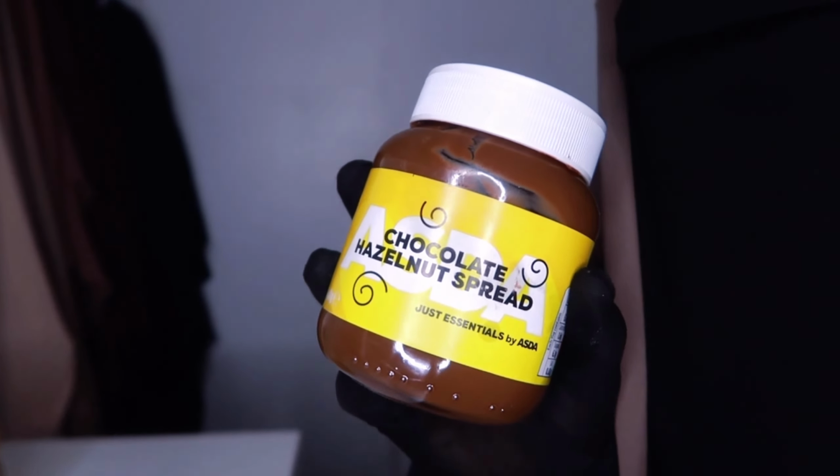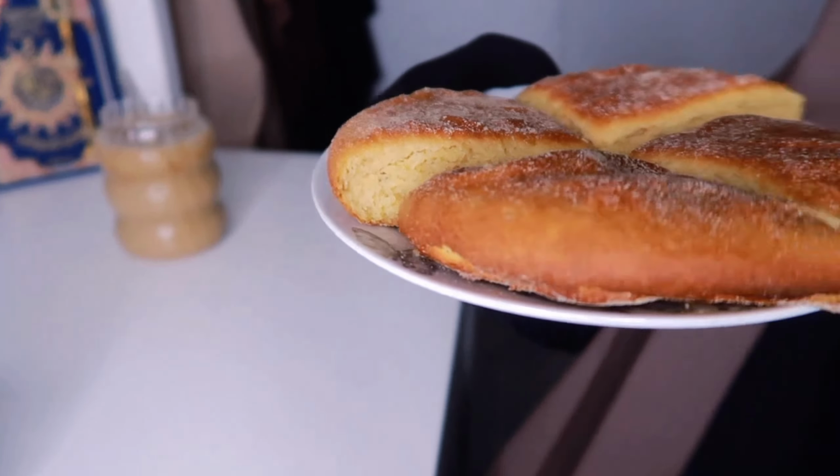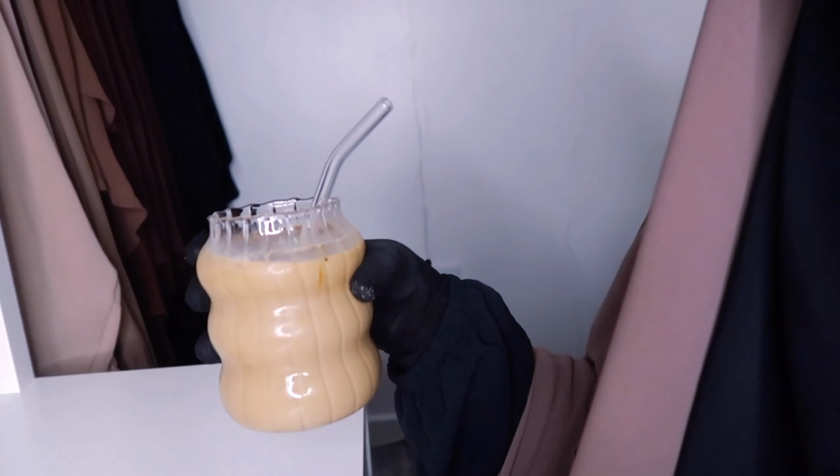So we are back in my room, and this is what I'm gonna eat with the bread. I'll show you guys again. It looks good, if I do say so myself. Like, mashallah. And then I have my coffee.